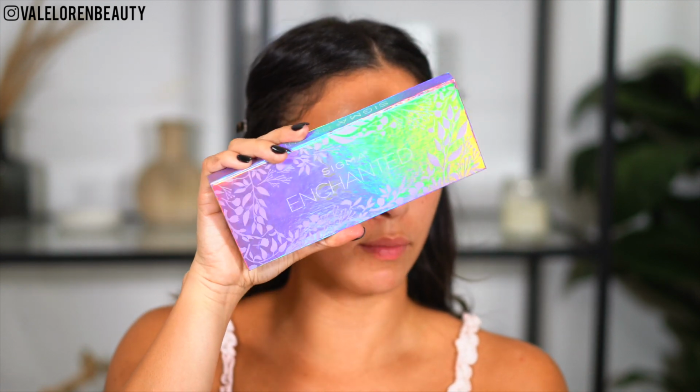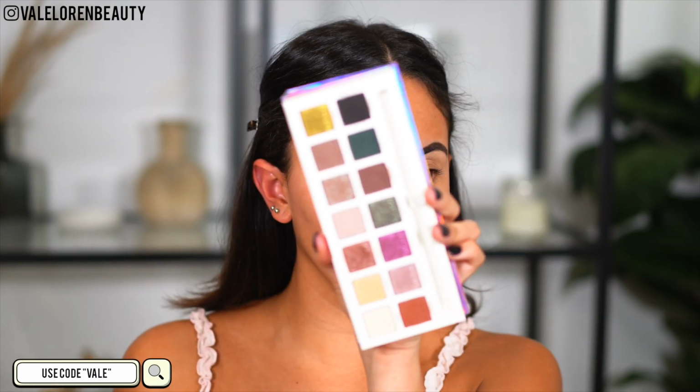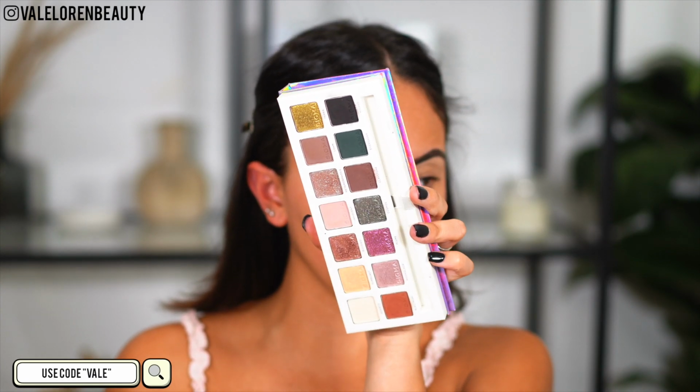I'm taking my Sigma Enchanted palette. I actually have been loving this, even though I'm not like a cool tone kind of girl. This eyeshadow palette has every single color that you need, and they're so blendable. That was my thing. A lot of cool tones on me don't look good, or they just wouldn't blend well. So I really have been liking these, but it's gonna be a really simple look.